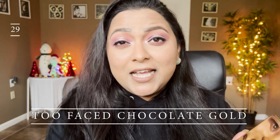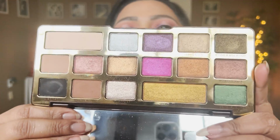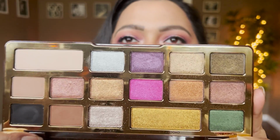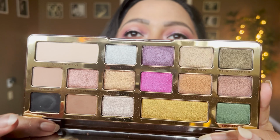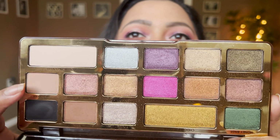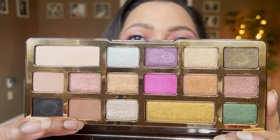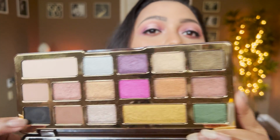Now again, this is not a recently launched palette, but I got this recently in my collection. I think I got this in September or October. I absolutely love the formula. The only thing that I'm not a big fan of is the matte shade. For me, this is the crease shade and this is a mid-tone matte. And if I have to deepen anything, I have to use this black, which I'm not big on using on my eyes. I'm very intimidated by it.